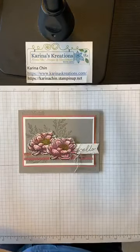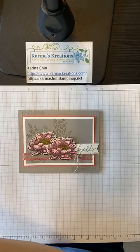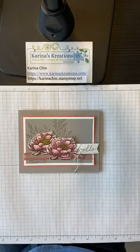So the first thing you need to do to make this card is, the challenge was to use granite gray as a card base. Oh, you know what, guys, I forgot to do something?